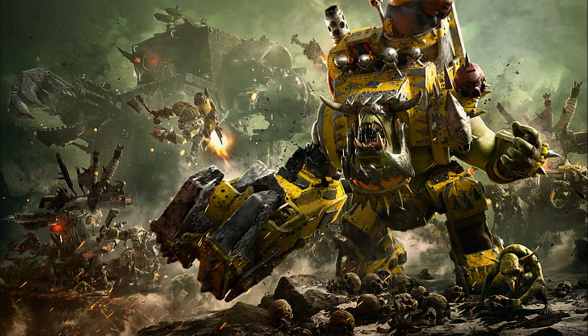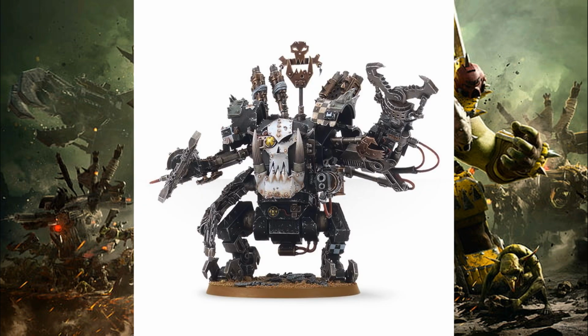Then issue 49 and 50, we get the Death Dread from the Orc range as well. Another unit that's pretty cool, pretty different, pretty wacky, a little bit out there, and should be really good fun to have in the army and painted up, and away you go.